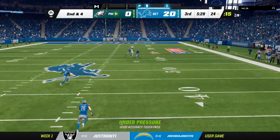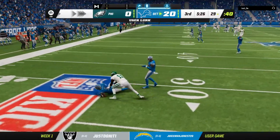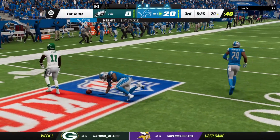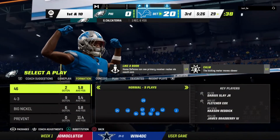He's going deep for Brown. And now here's another interception. Picked off by Deshaun Elliott. And the Lions will take over here just shy of the 30.